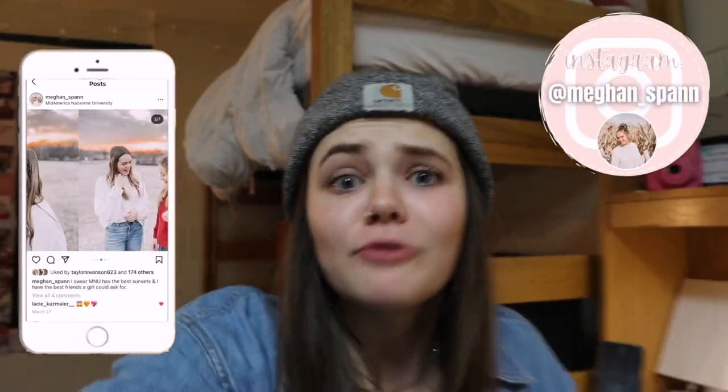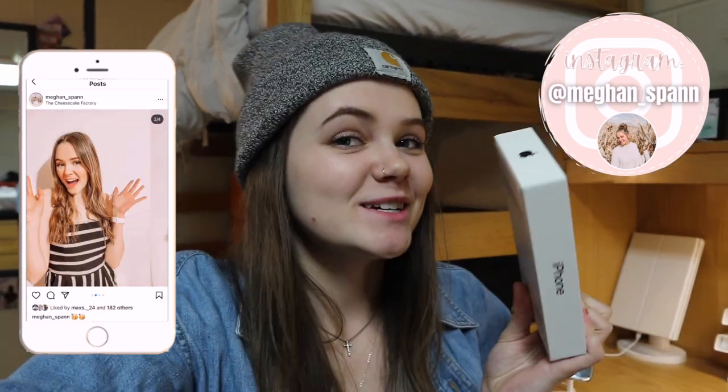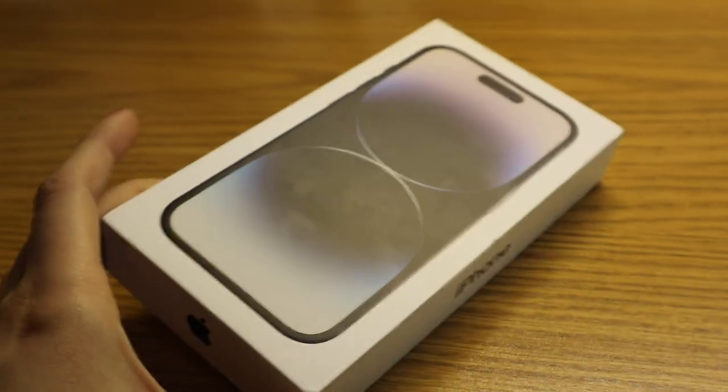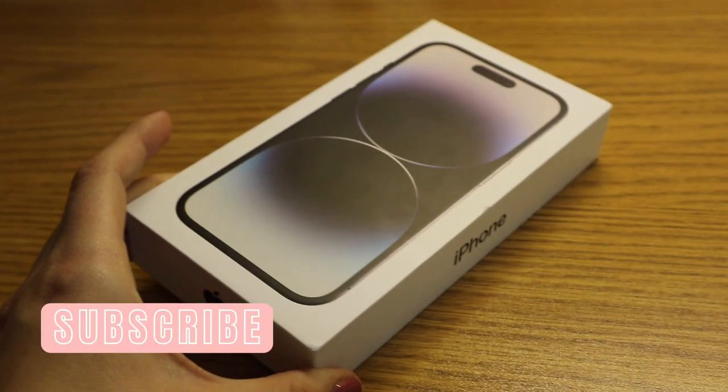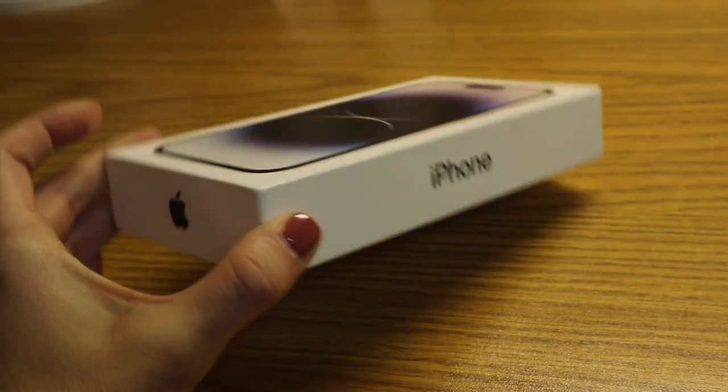I haven't posted in forever, college life is crazy, but today I'm going to be unboxing my iPhone 14 Pro. You guys have requested this so much on Instagram, so here it is for you guys. I got the black, that's all they had in store. Black 256 gigabytes, because you know that this girl uses all the storage for all of my photos and videos for YouTube. So, black 256 gigabyte iPhone 14 Pro.